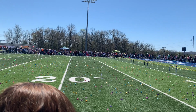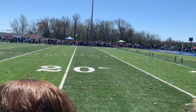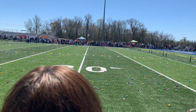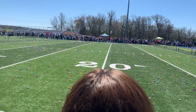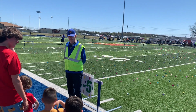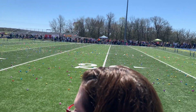Our 7 and 8 year old scavenger hunt winner, Isaiah McIntosh. Our 9 to 11 year old scavenger hunt winner, Adri Rankin. If you are one of those winners, after your hunt, you can come over to the prize table at any time and pick up those prizes. We also have the coloring contest winners we would like to announce.